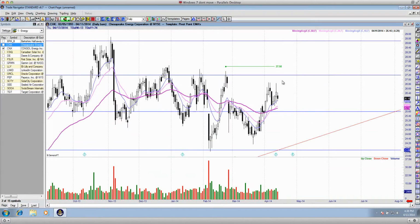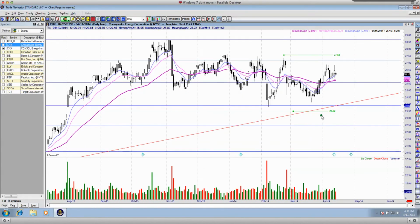CHK is starting to give us a little bit of structure. What we did have originally was a 23.52 and also a 27.58 level. What I can do for you now is simply move this up a little bit more and say that if we move below 25.35, then we can start looking at entering into bearish positions. The reason I say that is because although the market's been incredibly bearish, CHK has been quite bullish, or at least sideways, so it's showing us relative strength.